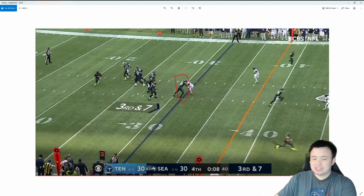And Everett stays in to block a pass rusher. He does not run a route. He does not chip and then break away. He does not release. He's just a blocker on this play. And I want you guys to look at this image. There are 2 Tennessee Titan pass rushers on this play. 2 guys rush the quarterback. One guy is being blocked by Gerald Everett.